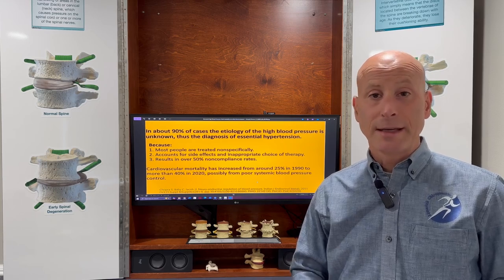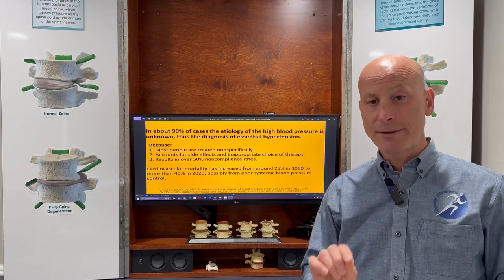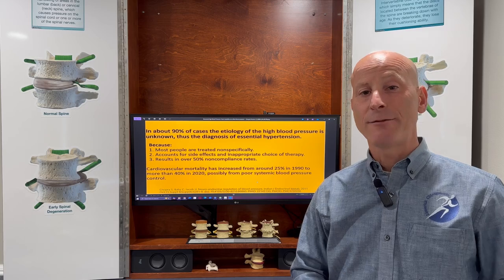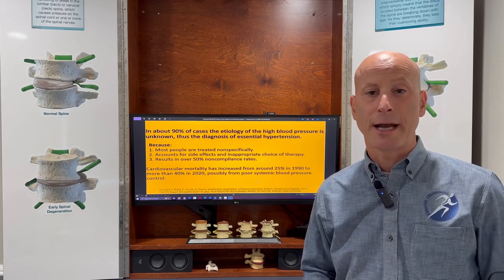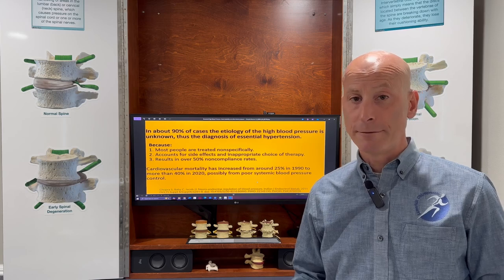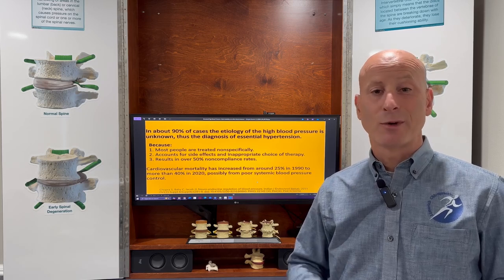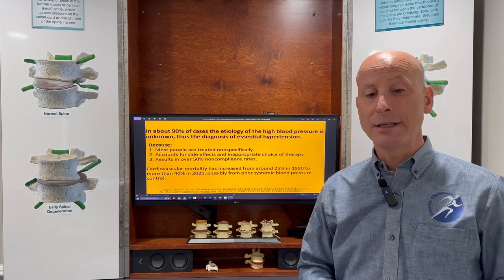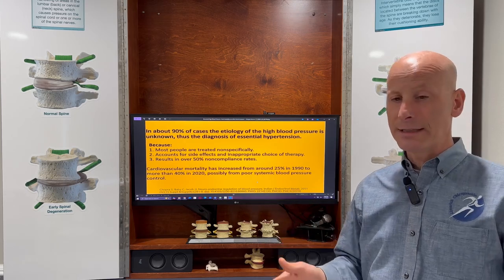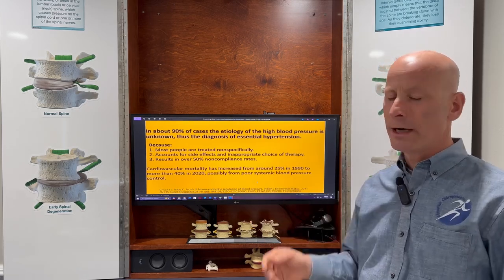The remarkable thing is that this study also revealed such a pronounced effect that it was the same effect that medical doctors would see if they prescribed two different cardiac medications at the same time. Also remarkable is that so many individuals out there have been diagnosed with hypertension, or high blood pressure, with an unknown etiology. When we look at the information up on the screen, 90% of cases, a huge number, have been diagnosed with essential hypertension.